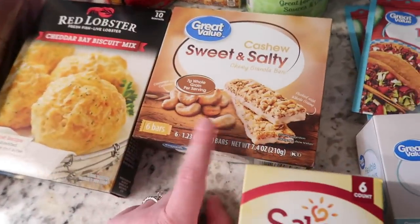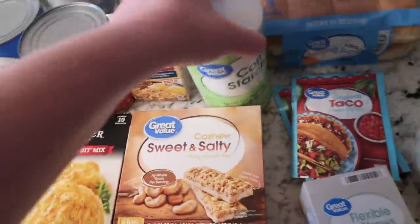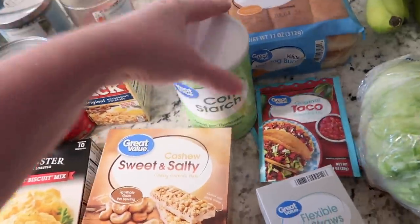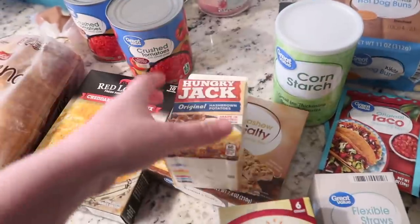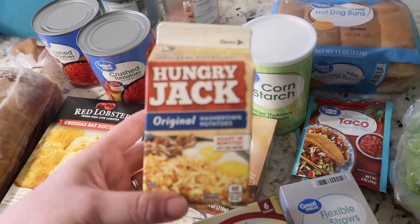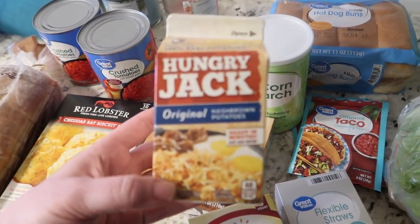I got David some cashew sweet and salty bars. Cornstarch is for the hamburger helper. It calls for a little bit of that. And then for our breakfast for dinner, I thought I would try these. I've heard people in their hauls say that these are really good. And these are little things of hash browns.